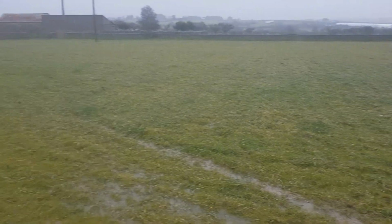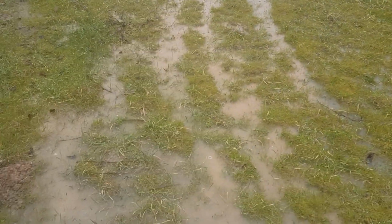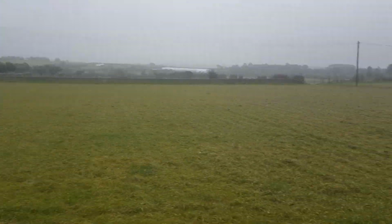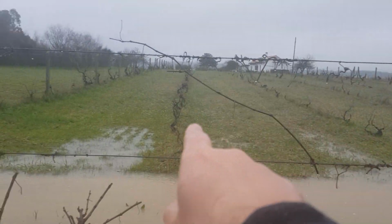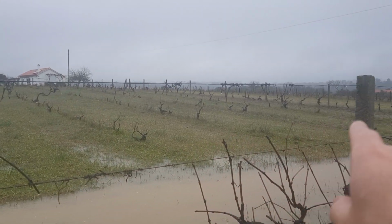I'm not particularly worried about this bottom field at this point. I think this water is going to soak into the ground and end up in our well anyway, so that's not too much of a problem. I just want to get it away from the roots of these trees and definitely from these vines, because as you can see, the vines at the bottom here have all, over the years, been damaged.